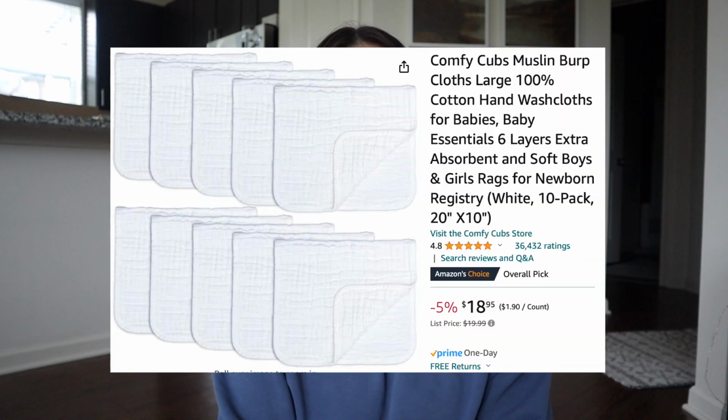Something very simple, but also a must have to put on your baby registry or to have for your baby are burp cloths. I found the brand Comfy Cubs on Amazon and have really loved their products. Their burp cloths are great. They're nice and big. They're made out of a super soft muslin material, and they're also very absorbent. We also really love their towels for her bath time, and I love all of the different colors that they have. Love the Comfy Cubs brand on Amazon. I will also link those down below.